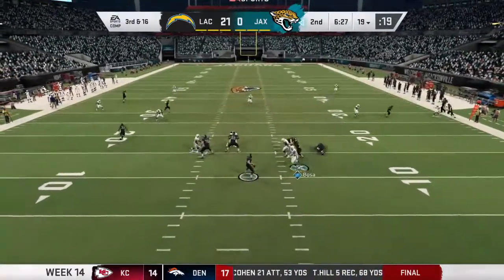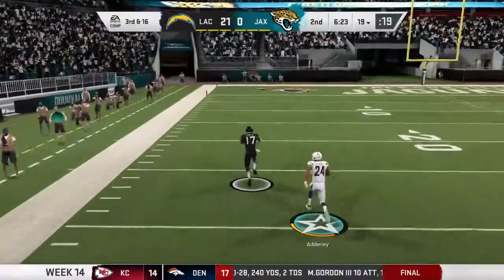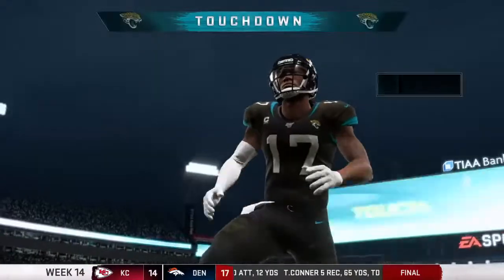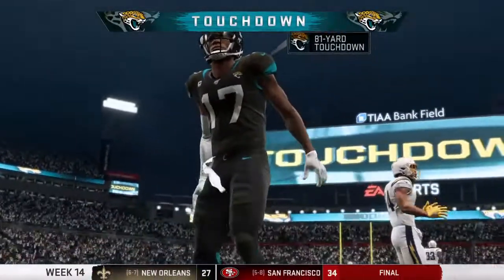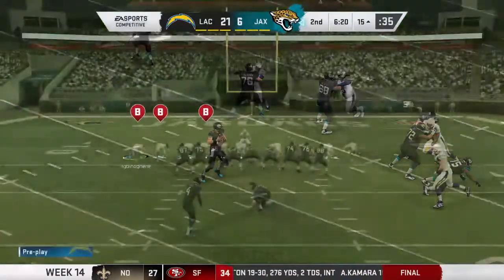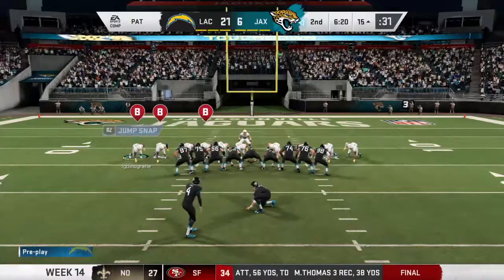From the gun, Minshew to throw. He's going to loft one deep left side here. And that's caught inside the 35. And he takes it in. Touchdown, Jacksonville. DJ Chark, 81 yards, as they are now on the board here in the first half.